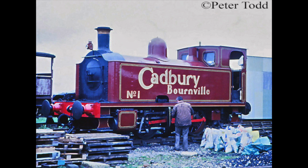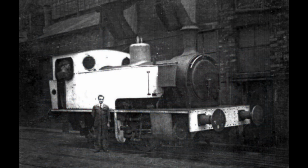Sadly, the Dick Kerr engines were commandeered for the First World War effort and were written off and scrapped sometime during it. After the Second World War in 1949, Hunslet number 1949 and Cadbury number 9 joined the fleet. It was described as a tidy, neat engine, and when it arrived at the factory, it was merged into the fleet with a new chocolate brown livery and Cadbury lettering. This would be the very last new steam engine that Cadbury would ever purchase.